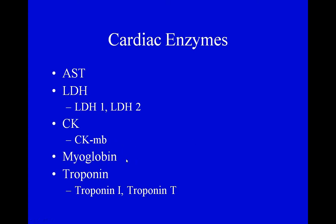Myoglobin, I bet you remember if you've had A&P and you studied the heart, that myoglobin was found inside the cardiac muscle, and if the heart is damaged, it releases that enzyme into the bloodstream. Now we go to troponin, and troponin is an enzyme found specifically in cardiac tissue. And troponin I and troponin T are especially sensitive markers for myocardial infarction.